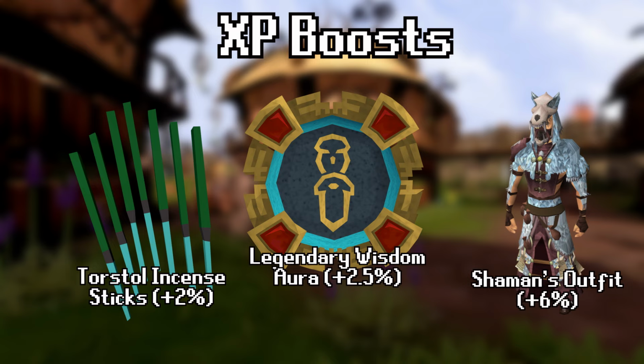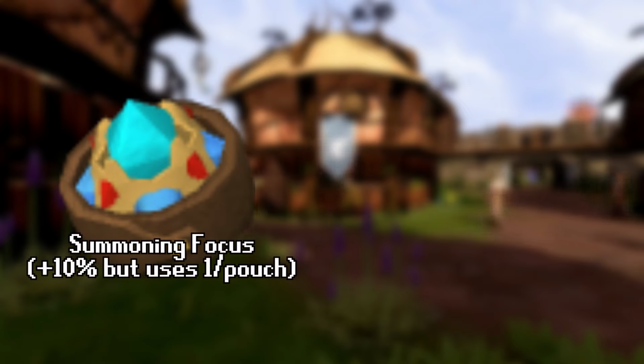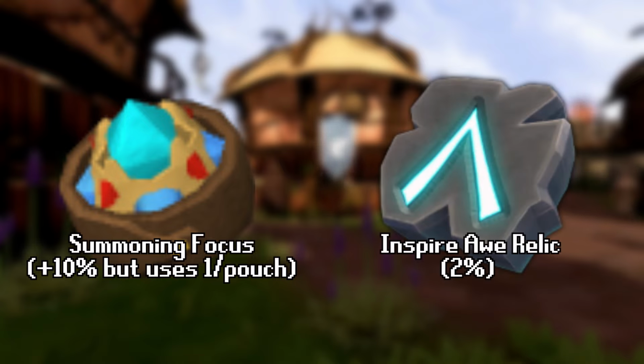There are two XP boosts that work with Iron Man accounts that I did not use, one being the Summoning Focus. I did use them for some of my summoning training, but it does quadruple the cost for only a 10% XP boost per pouch. So for me, I didn't find it was worth it, but it would have increased my XP per hour slightly. You can also get an extra 2% XP buff using the Inspire Awe Relic. I didn't have it unlocked and didn't want to bother getting it unlocked, so I didn't use it, but it would definitely help if you have it.